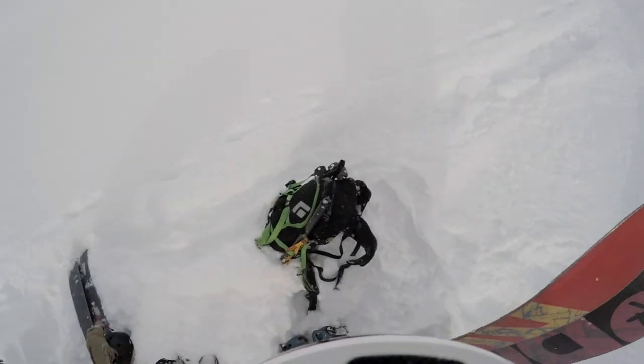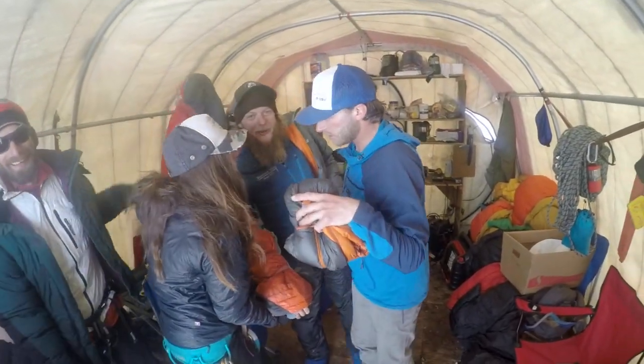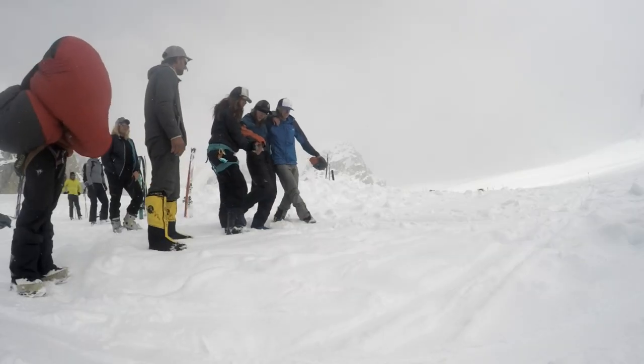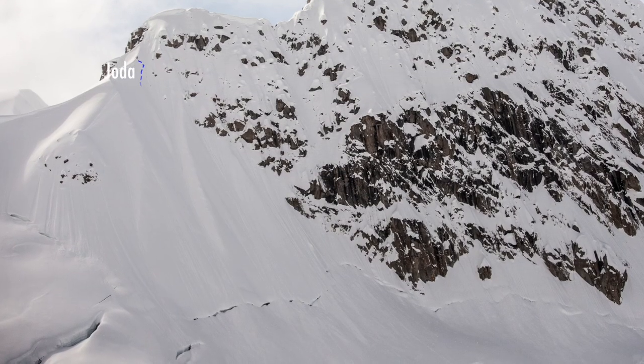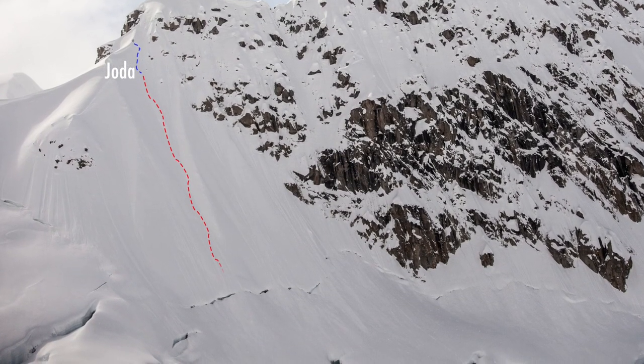Alaska has been humbling, to say the least. I was so stoked to finally ride a line to the best of my ability. Yo, this guy told me tomahawks weren't that bad. A few hours later, Joda decided to ride another line off the spine wall and ended up getting caught in his slough and tomahawking down the face, breaking his arm.